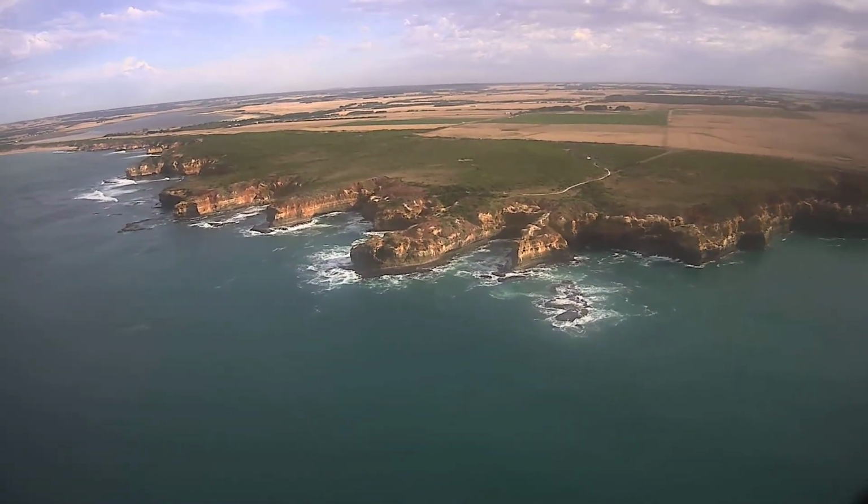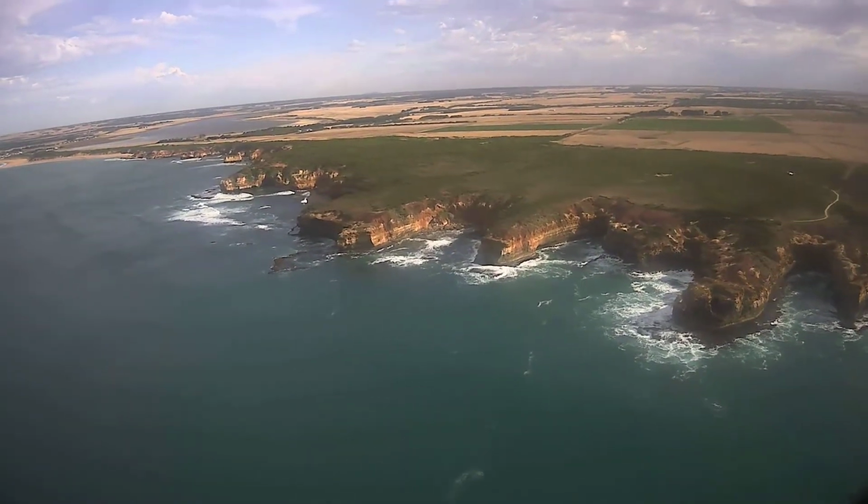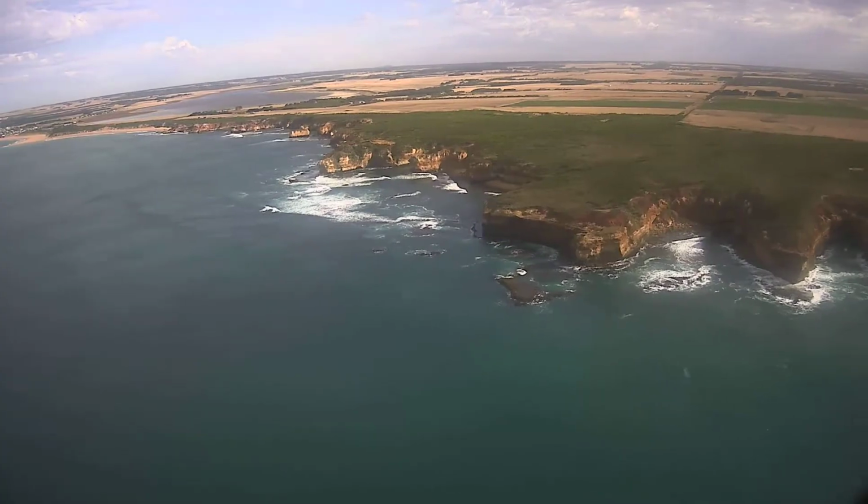Then we have the grotto down here. Now this is a feature that really has to be seen from the ground. It's a beautiful little rock pool down the bottom of those stairs there. Nice little hole sort of in the top. Looks quite spectacular down there.